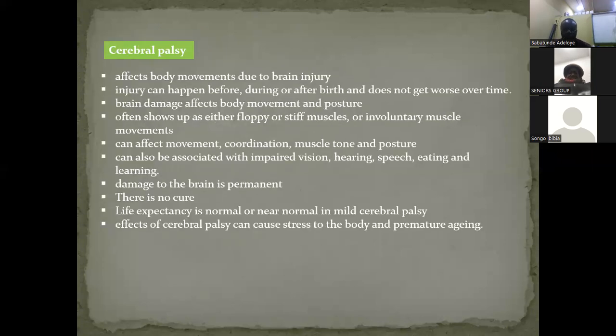Cerebral palsy affects body movements due to brain injury, and the injury can happen before, during, or after birth and does not get worse over time. You notice that people who have CP don't have situations getting worse over time.